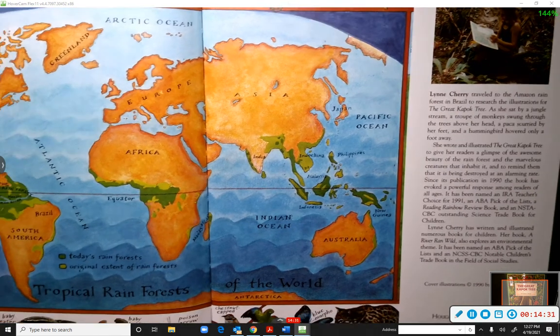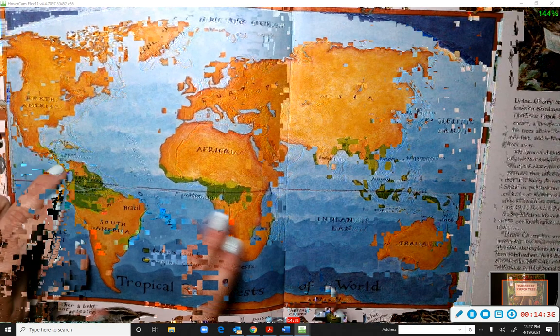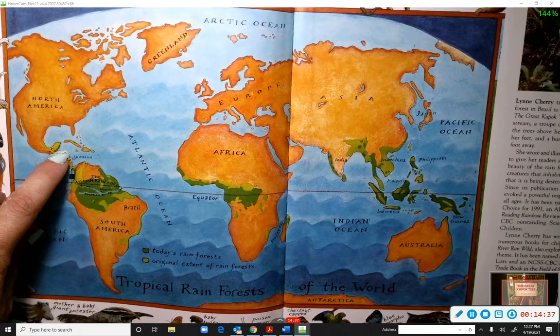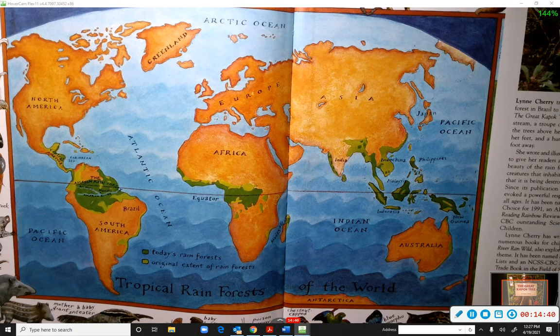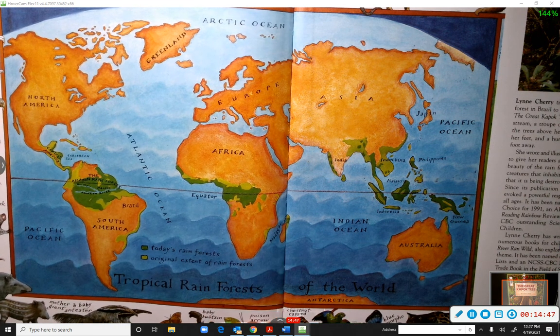Okay, so here's another version of the map. You can see some in Central America that we weren't able to see before, and then the islands. These are the tropical rainforests of the world.